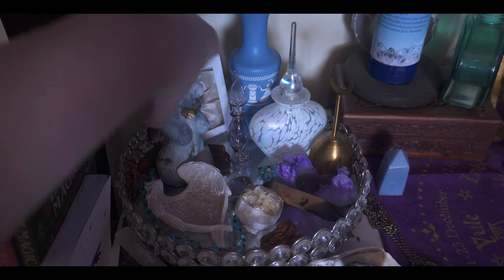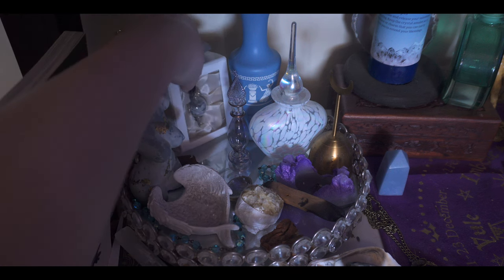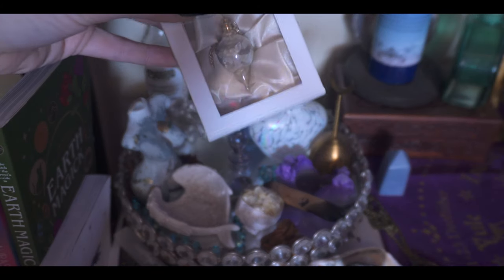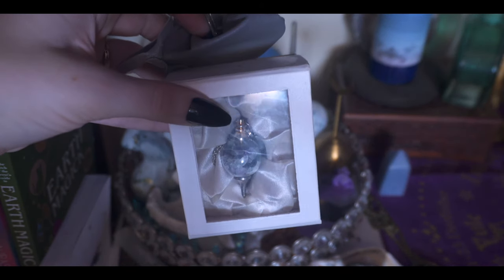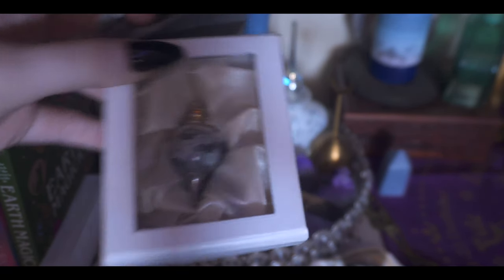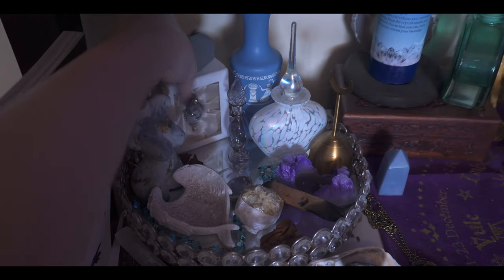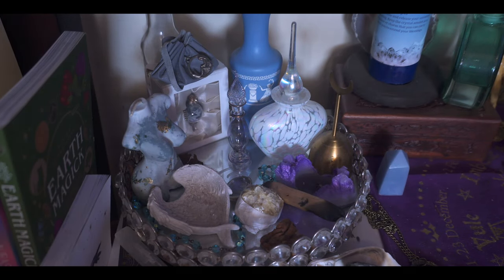I've got my mermaid pouch. I've got another candle. I've got this really gorgeous pendulum that I like for healing. It's fluorite and tourmaline. Fluorite and black tourmaline. So it's really good for healing and protecting. And yeah, I just really liked this altar. This was a really pretty part of my altar.